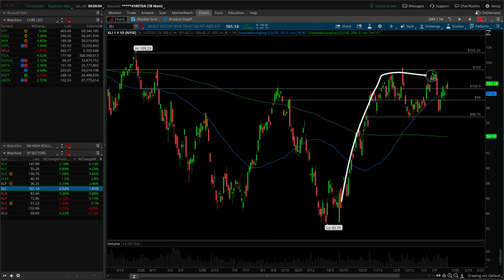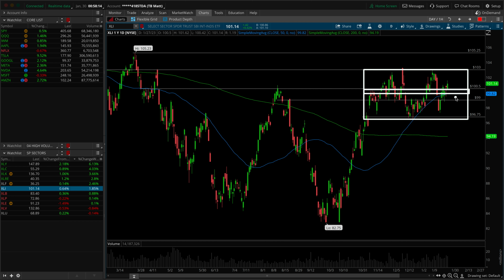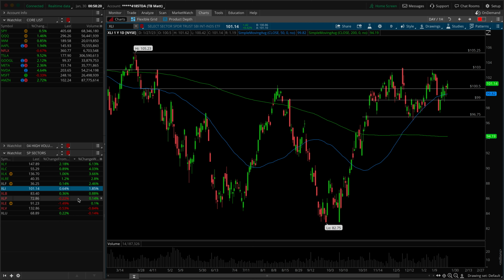XLI, monthly bull flag, weekly bull flag, whatever you want to call it. It does look good on the higher time frames, but in the shorter term time frames, this unfortunately is still stuck in a range. It's kind of sideways towards the midpoint of that range. I would not be overly aggressive in industrials for the coming week's worth of trade, but it's also not bearish. Let's be very clear about that. This is not a bearish chart here.